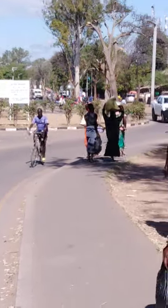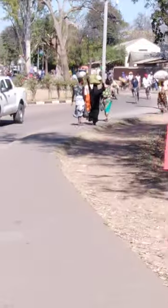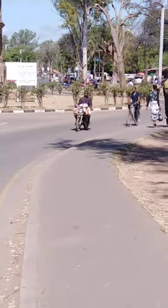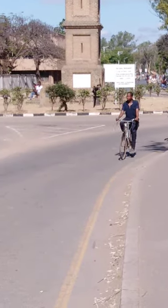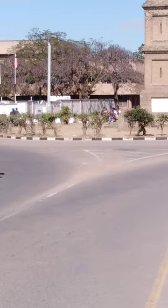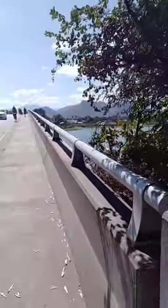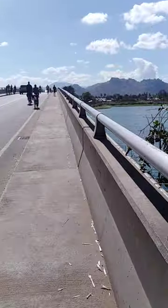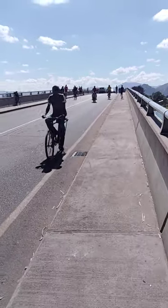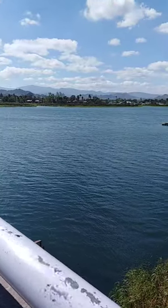And the women in this area, they cover their heads, because most of the people are from the Muslim community, so they do. It's quite an interesting community. So I'm going to walk across the bridge, just to see the parts of it: the handrails, the traffic on the bridge, and then the waters, quite a lot of water.